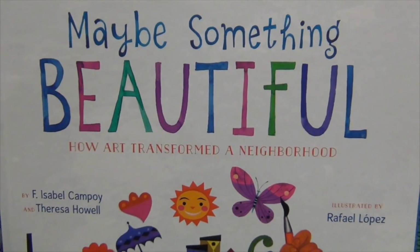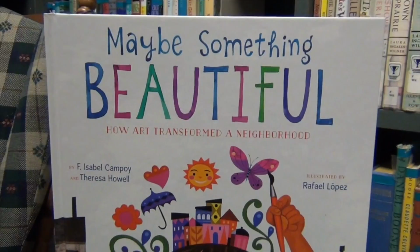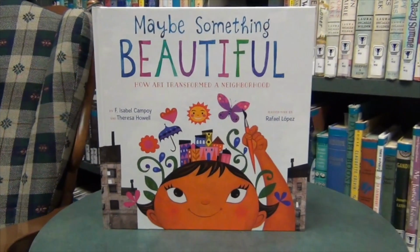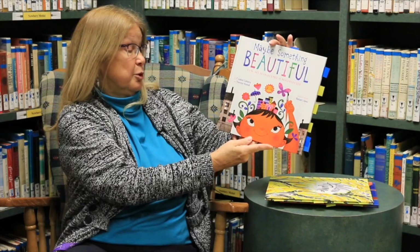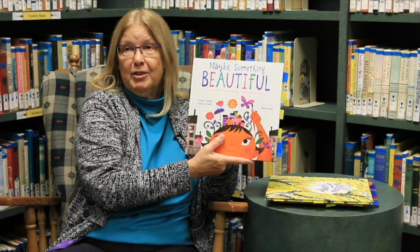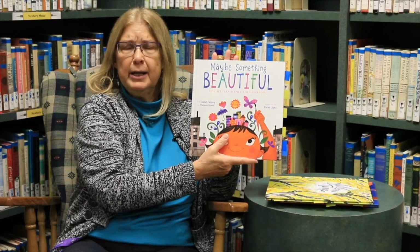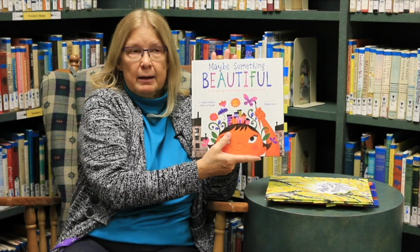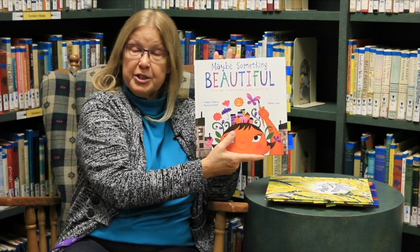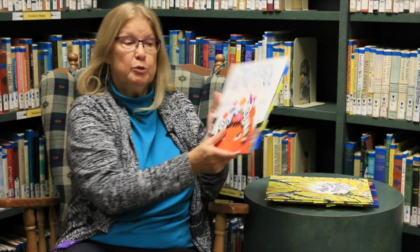And the last book I'd like to share with you today, Maybe Something Beautiful: How Art Transformed a Neighborhood. It's by Isabel Campoy and Teresa Howell, and the illustrations are by Rafael Lopez. And this book was published by Houghton Mifflin Harcourt. This is based on a true story. In San Diego, there was a stretch of neighborhood, an urban neighborhood that was very gray and dismal. And an artist, a mural artist, decided he could make it much more pleasant by painting murals on the walls, and it became a whole urban art movement. So this story is based on that true story.